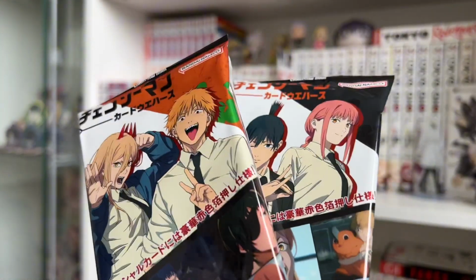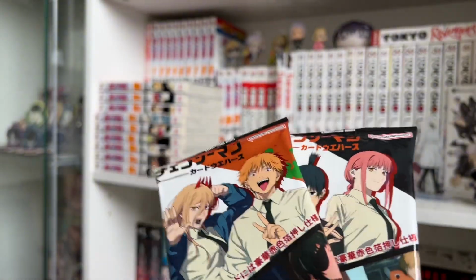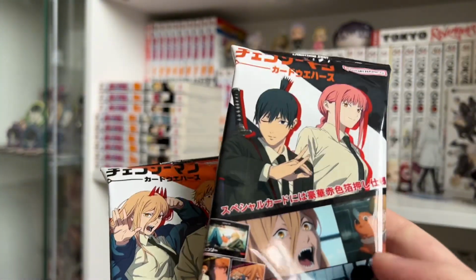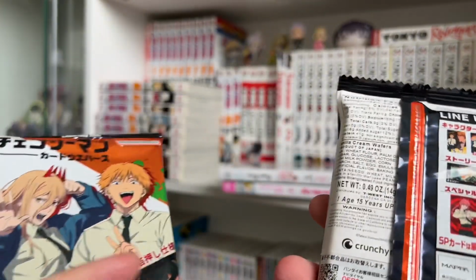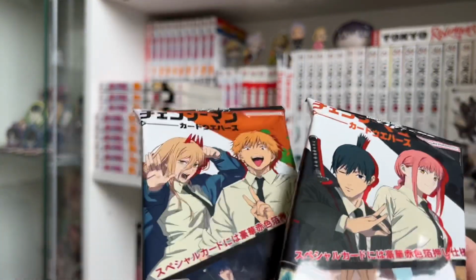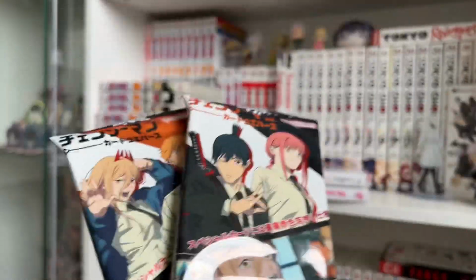Starting off, I got two of these Chainsaw Man wafer card packs from Uwajimaya, which is like the grocery store. I opened up one of these before. I think it was in my blind bag video from a couple weeks ago, the one that looked like this, and I ended up getting an Aki card. It was one of these scene cards, but yeah, I saw them there, so I decided to grab them. I will be opening them up in probably one of my YouTube shorts, so if you guys want to see that, be on the lookout for that.